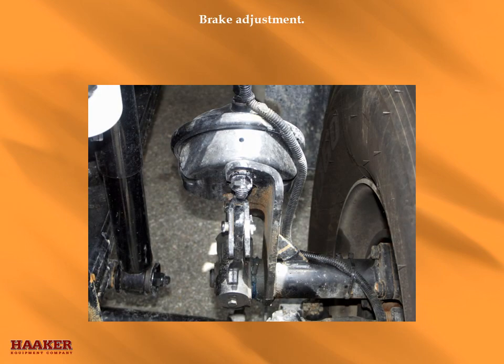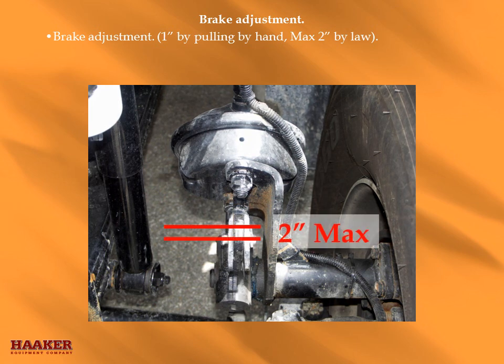Brake adjustment. Check your brakes by pulling on the slack adjuster. You should have an inch to an inch and a half of travel. The maximum the law allows is a total of 2 inches.